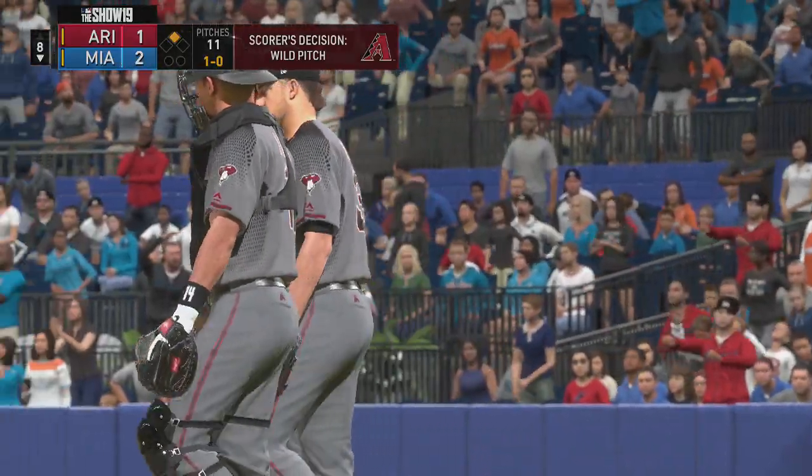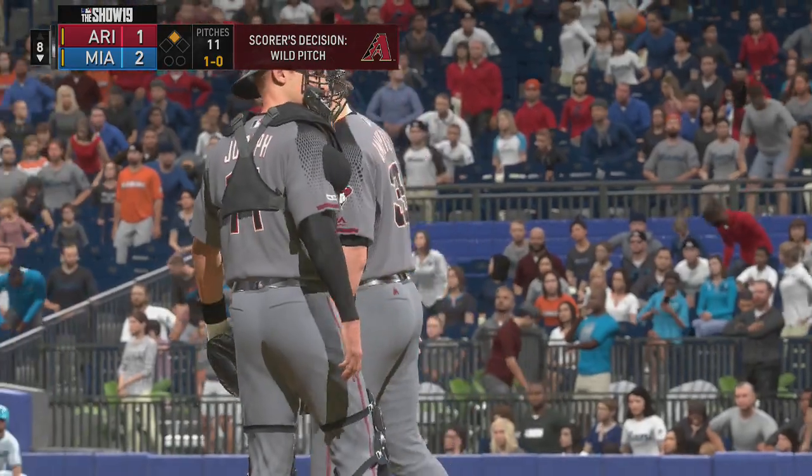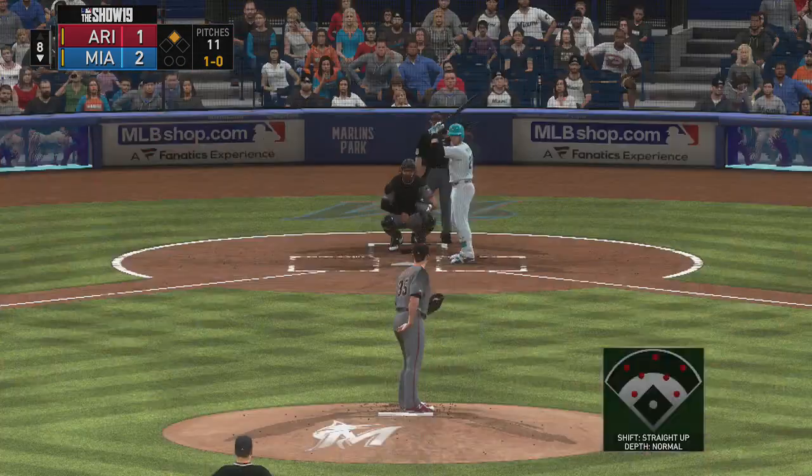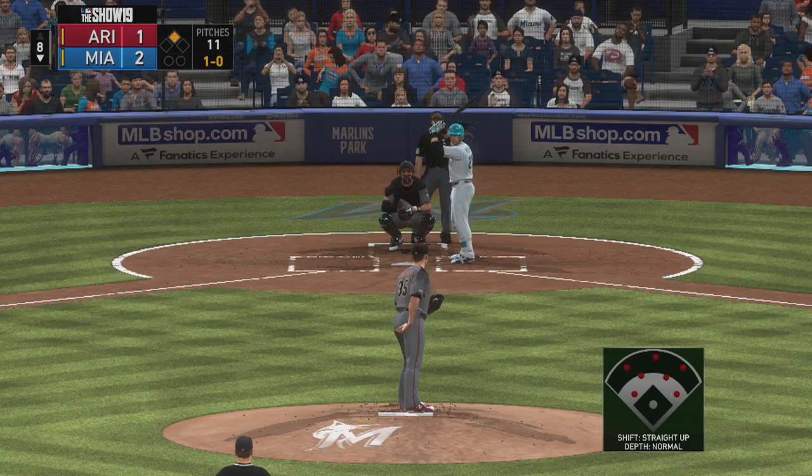Well, now might be a good time to make a visit to the mound. Your pitcher walks the first batter and allows him to get into scoring position with the wild pitch. Got to settle him down and make sure everything's all right physically.